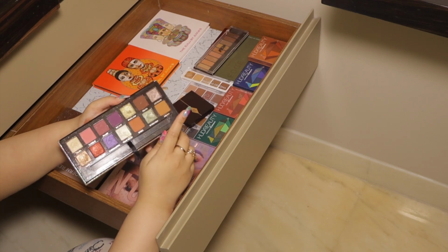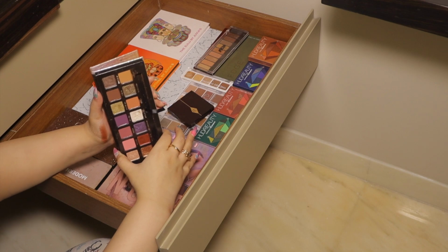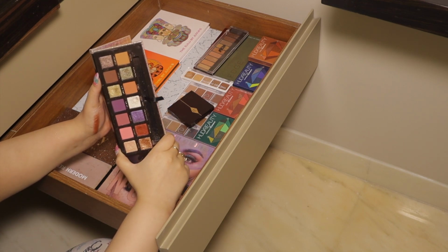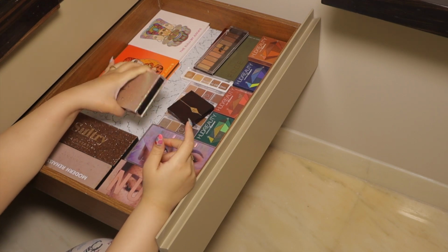You know, I love my browns so much. If I were to create a palette, it would be very similar to this one, honestly, because these are my shades. This is one that I would love to travel with, you know.